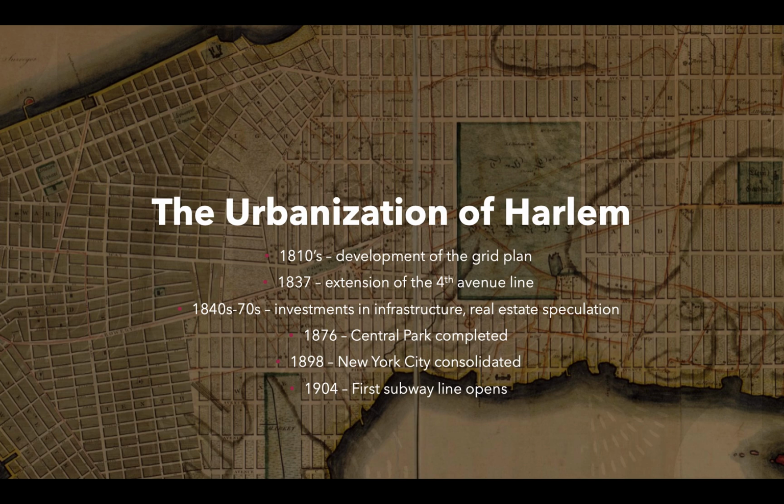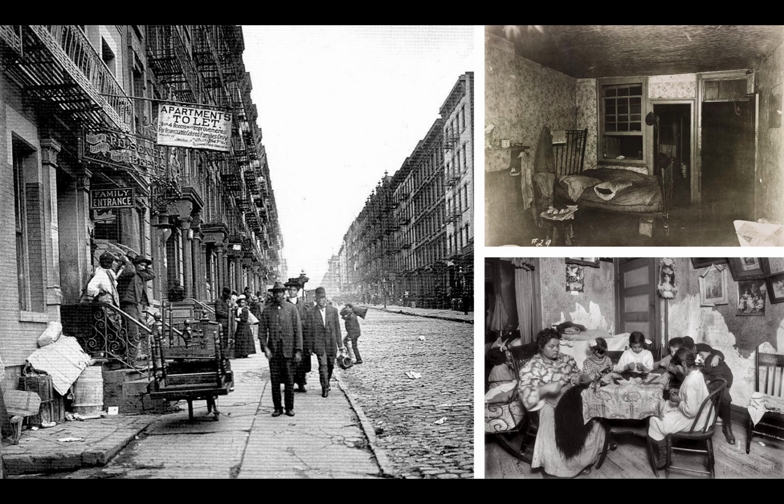But of course, as you've seen, this did not do away with social inequality, as we've seen both in Sister Carrie and Gangs of New York. Like the rest of New York, Harlem would be a home both to the rich and the powerful. In fact, it was home to Boss Tweed and some other high ranking Tammany Hall figures, as well as to the poor immigrants who arrived in the city in droves. So by the end of the 19th century, Harlem was home to significant populations of Irish immigrants, as well as Italians, Germans, and East European Jews.